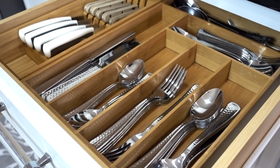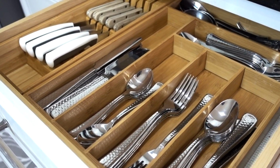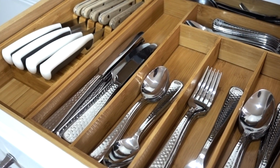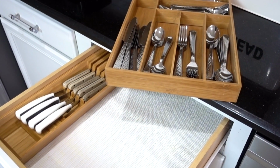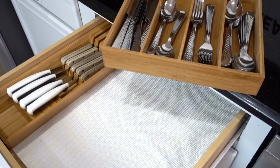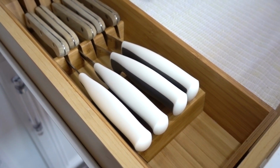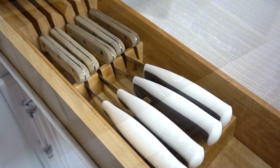Another important must-have, make sure you have a utensil drawer organizer. It doesn't have to be fancy, just functional. But if you want one like this, you can grab one from IKEA. Be sure to place a drawer liner inside to keep the organizer from moving, and IKEA sells them as well. And while you're there, grab a knife organizer for safety reasons for sure, but it will also help to keep your knives sharp.